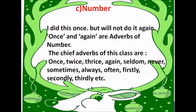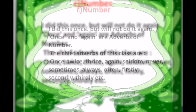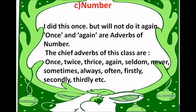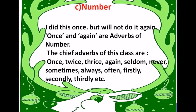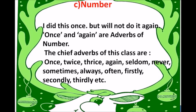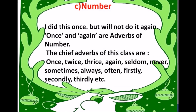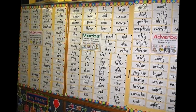Number. I did this once, but will not do it again. Once and again are adverbs of number. The chief adverbs of this class are once, twice, thrice, again, seldom, never, sometimes, always, often, firstly, secondly, thirdly.